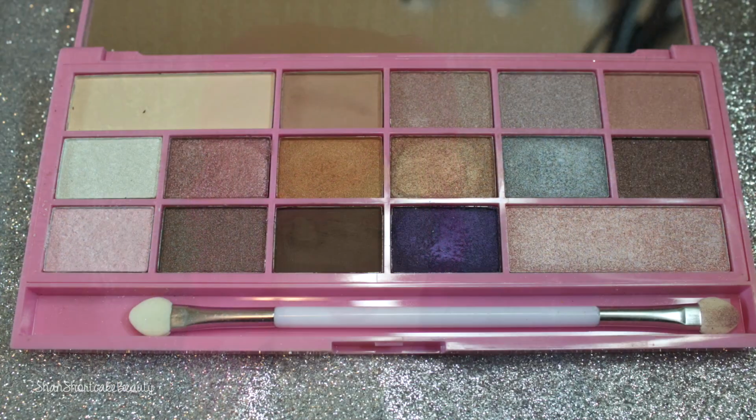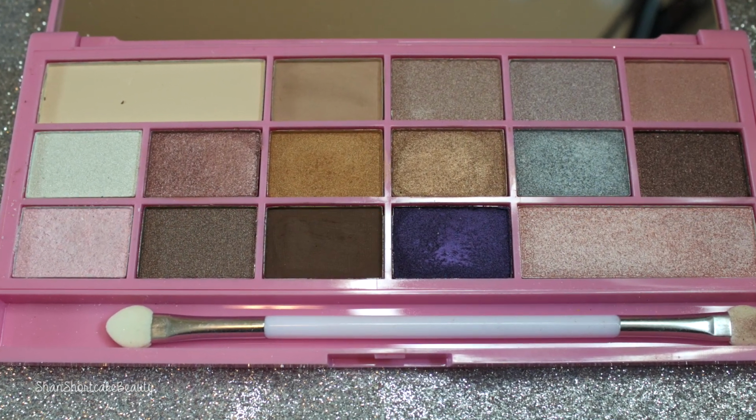It had a little cover on here with the names, which I always end up losing, so I will probably never know the names. It's got a sponge applicator. This one's got the white on it, which is nice. And then these are the shades. I will insert a picture though, so you can at least get a close-up of them. I haven't really swatched them much, but they look really nice.